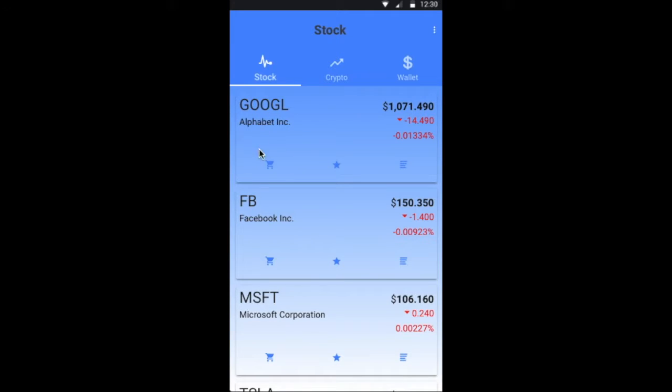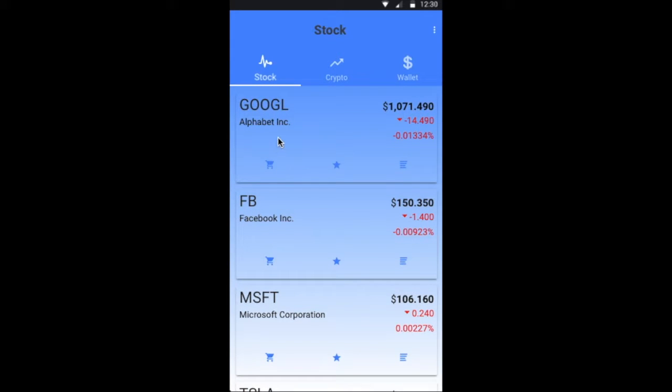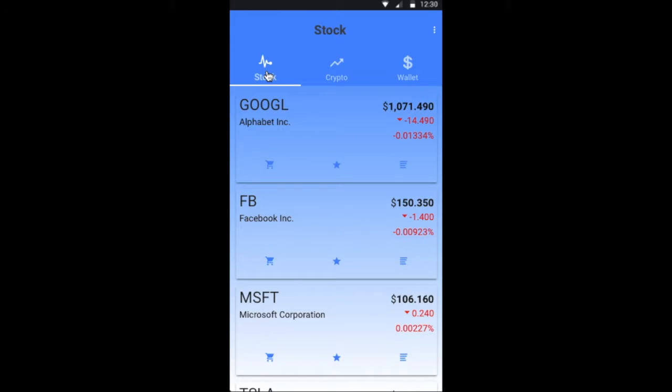We have a stock tab that shows us stock information for major companies. These are preloaded, but in the ideal case, we wanted to have a search here where the user can search for a company and display its stock. But we just focused on having all these companies loaded. We also have a crypto tab that gives us some information about cryptocurrency, and we have the wallet tab. In this case, the wallet is empty, which is supposed to show you all the different transactions, all the stock and cryptocurrency that the user has.